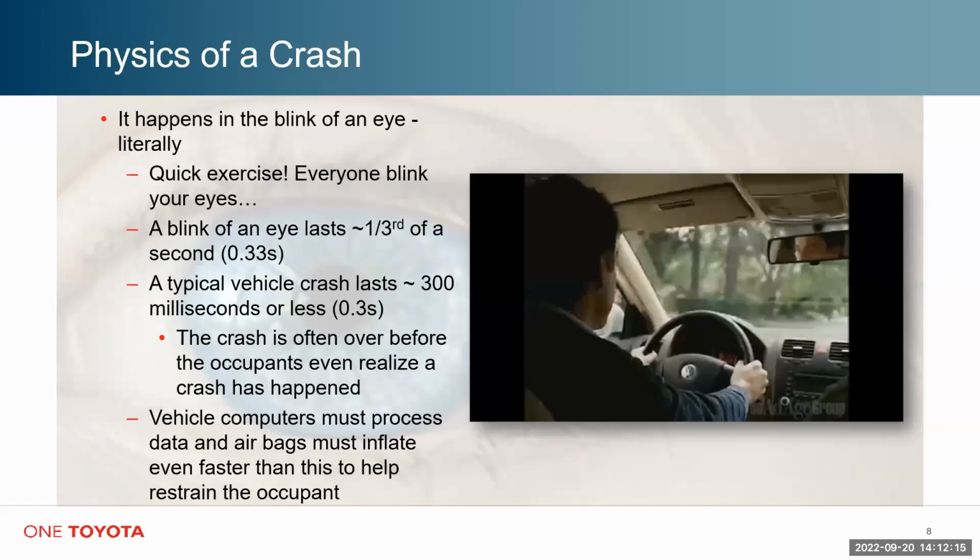So this video is from Volkswagen, and it's a commercial from several years ago, but I kind of like how it shows kind of how quickly and out of nowhere a crash can happen.